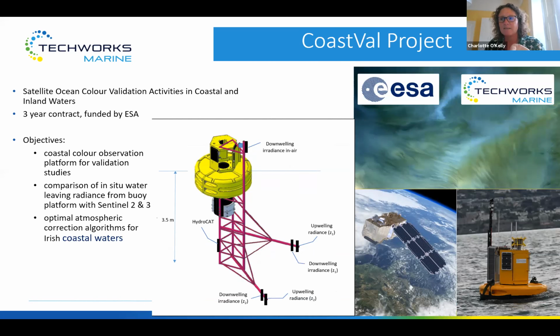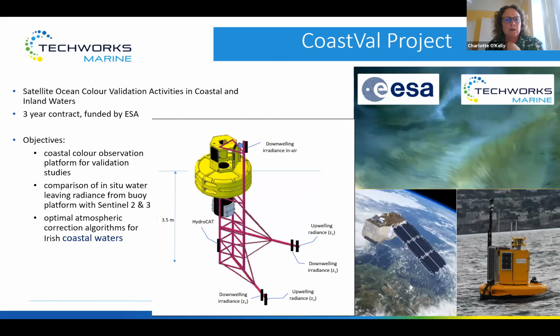As you can see, that is the validation buoy in the image. It's very close to land. So really we were putting, sorry about that, just got a Zoom message or something. So we put this in environments that satellite data doesn't get used to, I guess, validating.